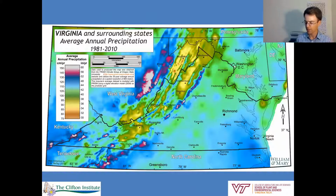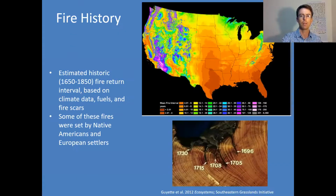But how do we get grasslands growing in such a wet region? We get about 40 inches of rain on the Piedmont here, a little bit less in the northern Piedmont than in the southern Piedmont, but it's still plenty of rain. And anybody that lives in this region knows that if you leave a field alone, it'll turn into trees. So it requires a lot of disturbance to maintain these habitats. And the disturbance has been mainly historically from fires and from grazing animals.